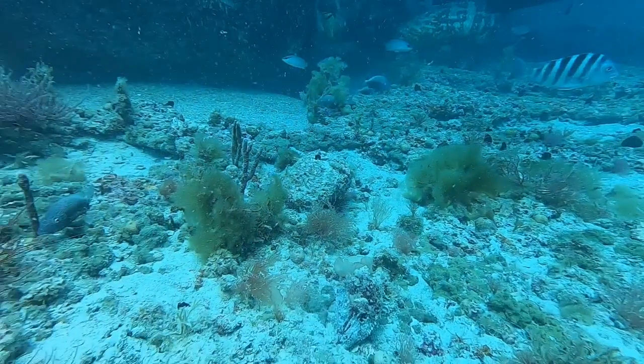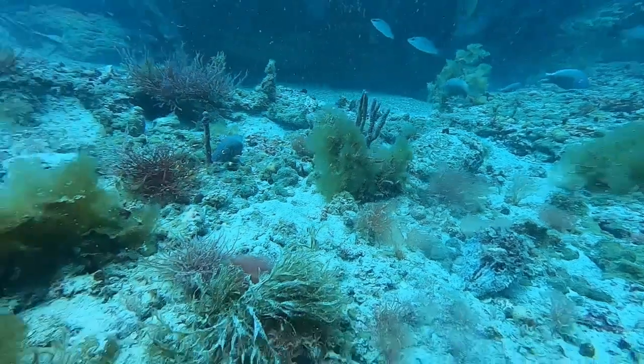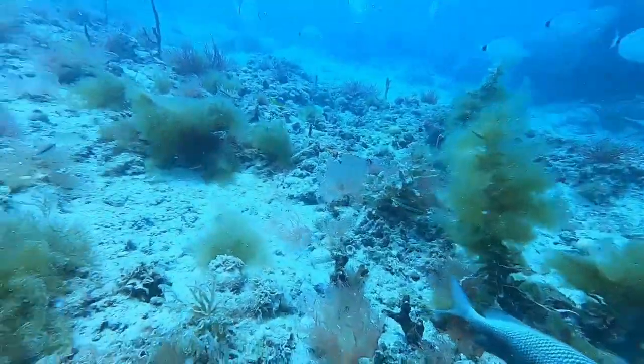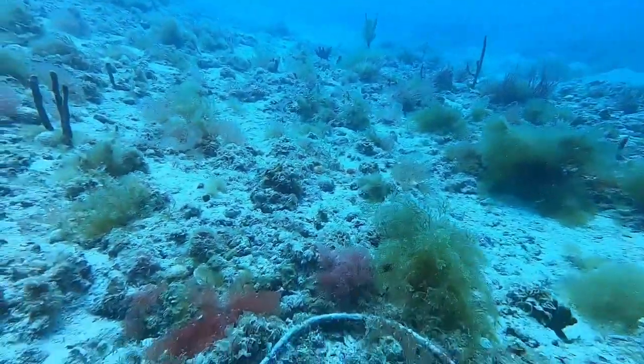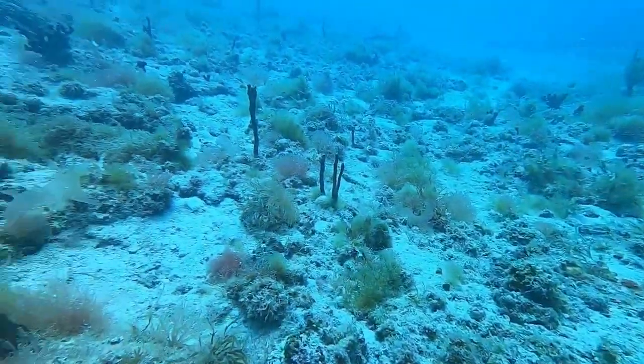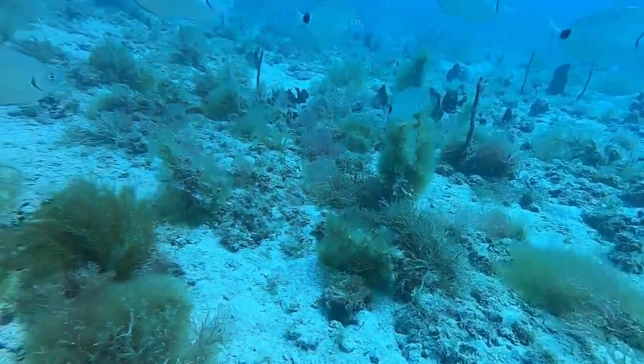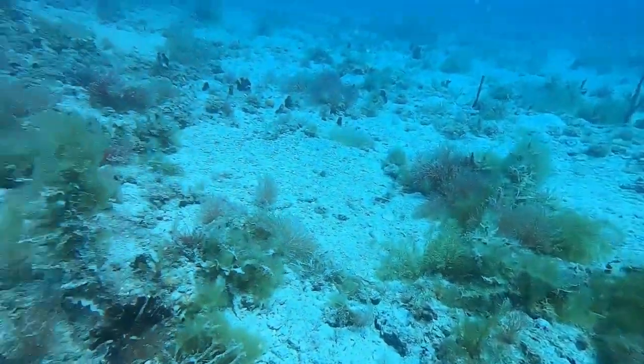Those are digitatas. I'm pretty sure they're digitatas. They look like it. And you got the mangrove snapper there in the middle, and the sheepshead to the right, and then you got your Goliath grouper up there. That's a white grunt. I wish I would have had my camera positioned a little bit more tilted up so I could get a better view. But this is what I got. I got pretty good footage here.